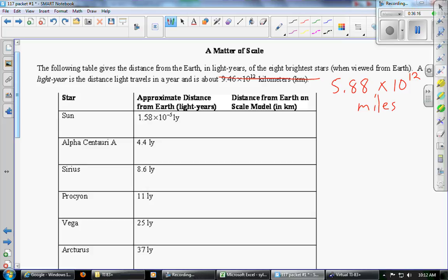Okay, so here's my little 30-second soapbox about why we should convert to the metric system. Kilo means what number? 1,000. So if I wanted to know how many meters were in a kilometer, it's 1,000. If I wanted to know how many liters were in a kiloliter, it's 1,000. You guys have seen centimeters. Centi means what? 100. 100 centimeters in 1 meter.